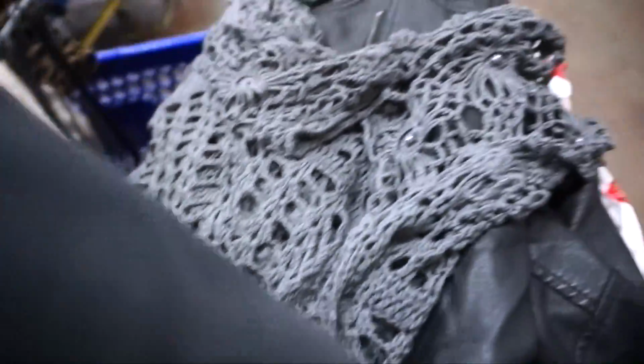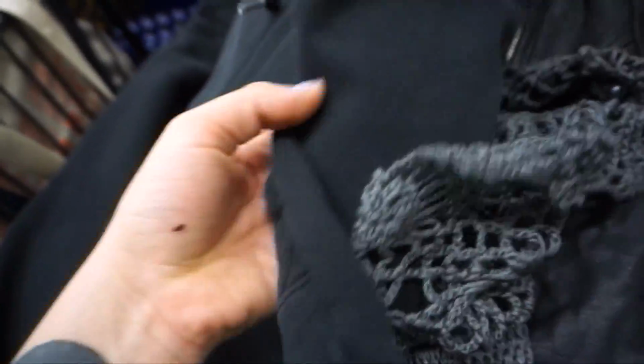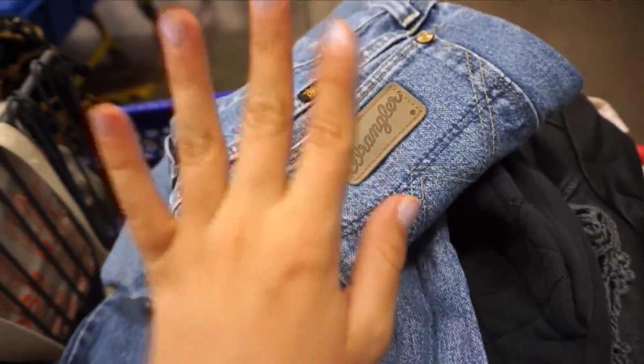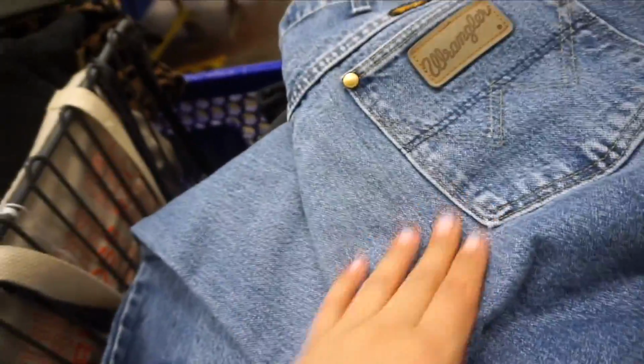And then these Nike sweats, little skateboarding pants, but they have a couple of tears all throughout, and it also has this little camo on the back. And then again, these Wranglers. I find so many Wranglers and Levi's and everything at the outlets. If you guys are ever looking for some, definitely check out the outlets because I find so many.